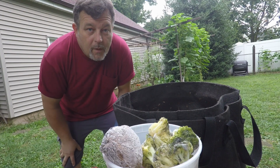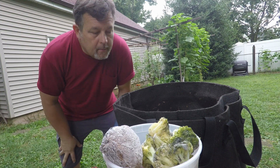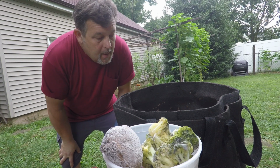Hi everyone, welcome. We're out here in my garden, and this is my outdoor worm bin. This outdoor worm bin is occupied by mainly red wigglers, but I also got some European night crawlers in here.